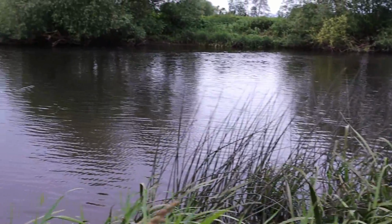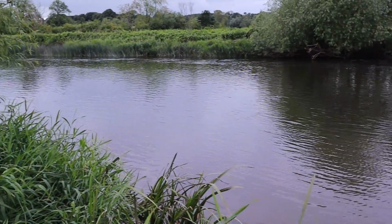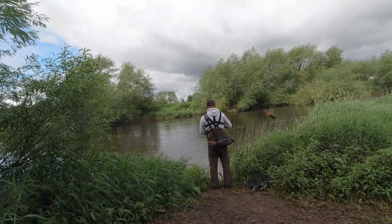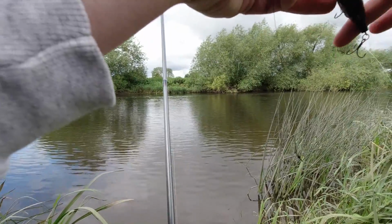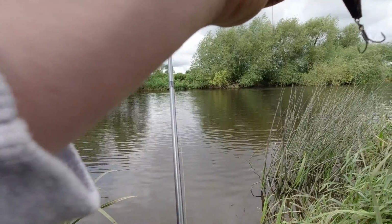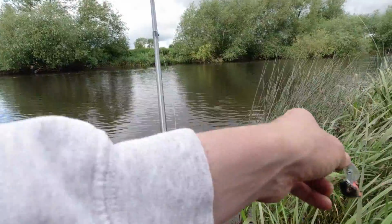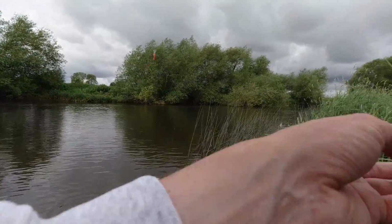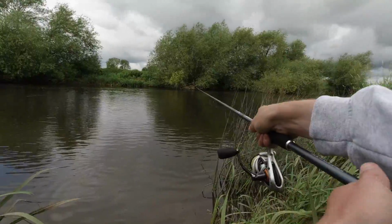It's not particularly deep. I think perhaps this 10 gram head's going to be a bit too much here. Possibly a good spot for the crankbait. Ready, let's try this.